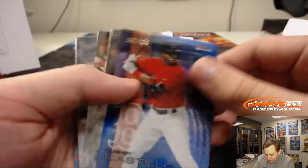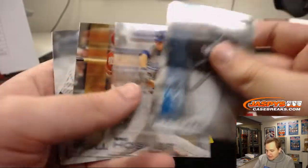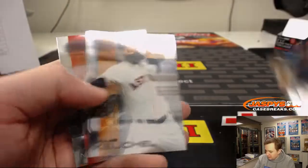Rosmi Castillo, number 150. Red Sox. And I think that will do it. No randomizers, nothing like that.